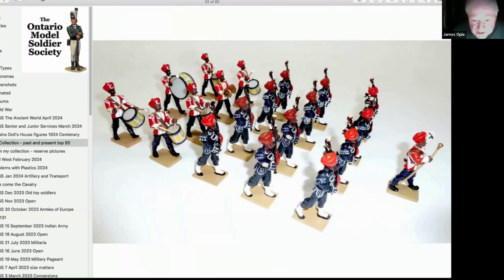I'm quite fond of this band. This is one of the more modern Britain's pieces. The Loyal Purbaya Regiment. It's really not a bad band at all. Something they didn't do in an Indian Army band in the old Holocaust.